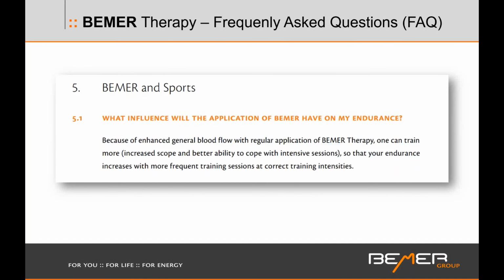Looking at BEMER in sports here to finish up, what influence will the application of the BEMER have on my endurance? Well, if one can train more, that increases the scope and their ability to have more intensive training sessions. That supports endurance and increases your ability to train more and perform in a more optimal manner.